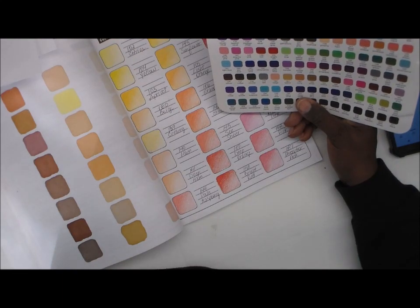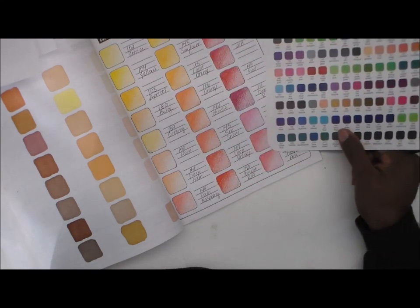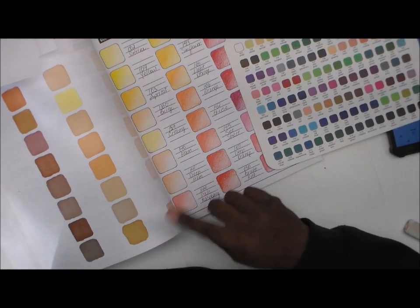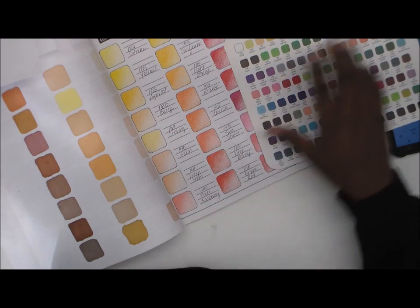It says ham and deep ham. The colors don't even match the chart. And no, the names don't go. I don't like the names.